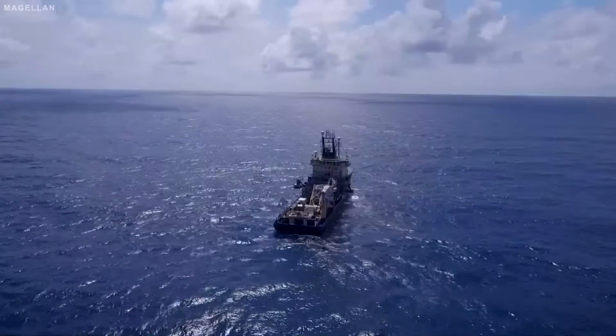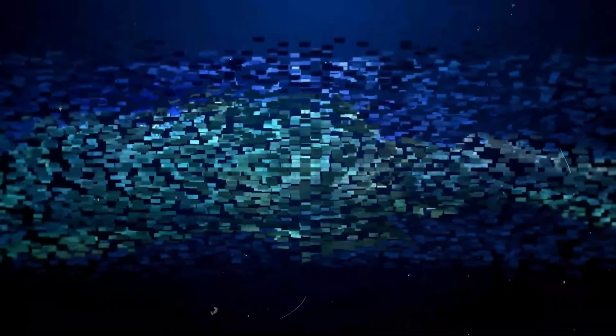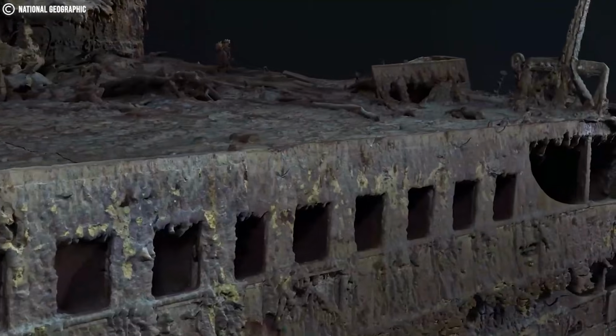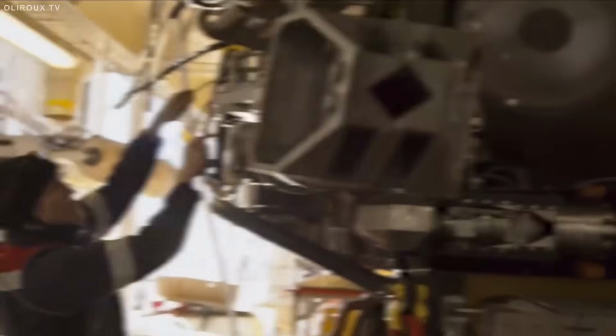From there, the drone ascended toward the space where the legendary grand staircase used to stand. The staircase itself is long gone, consumed decades ago by the same iron-eating microbes that are slowly dissolving the rest of the ship's structure. What's left in its place is a gaping, cavernous void, a dark wound cut straight through the heart of the vessel.